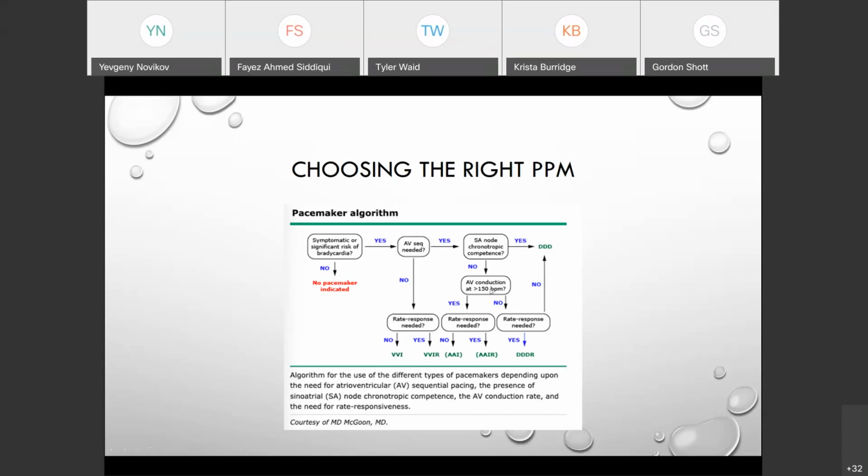As for AV conduction, meaning when you are speeding up your sinus node, can you conduct up to a rate of 150 into the ventricle? If yes, then you can get away with AAI, which again we never do. But if you've developed AV block when your sinus rhythm goes above 150, then you might need to go DDD.